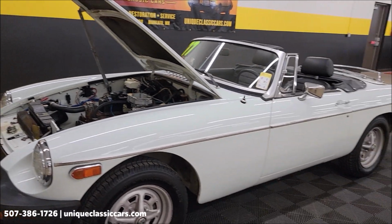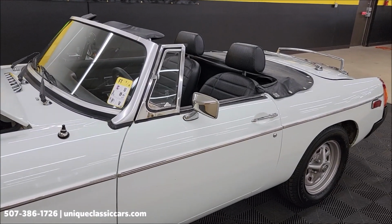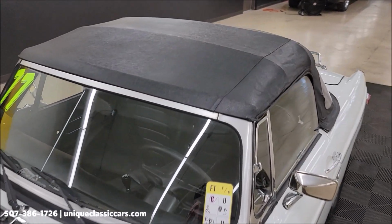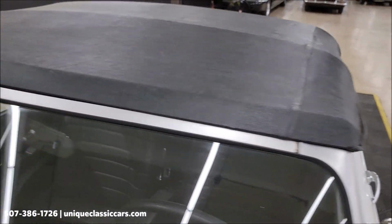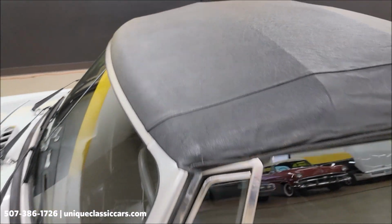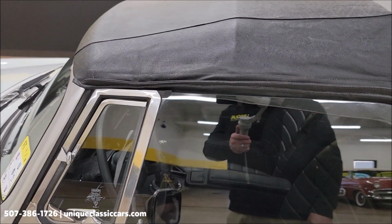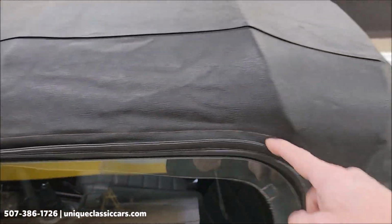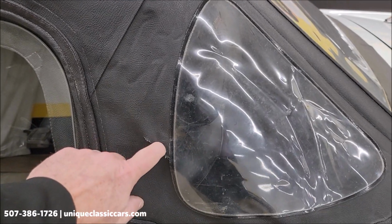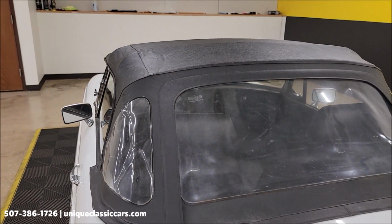So let me pause this one more time and we'll get the convertible top up. Let's check that out. And here it is with the top up. Nice tight fit, especially above the windshield here. And black vinyl. Roll the side windows up so you can see how it fits nicely there, even as this little drip rail above the window. There was a couple little small tears, just small ones. I don't think it's going to affect much, and you could always take and tape it from the inside.